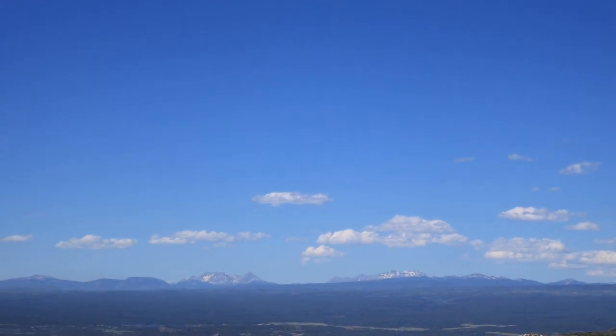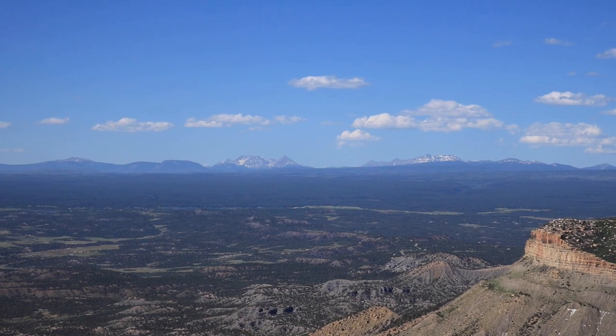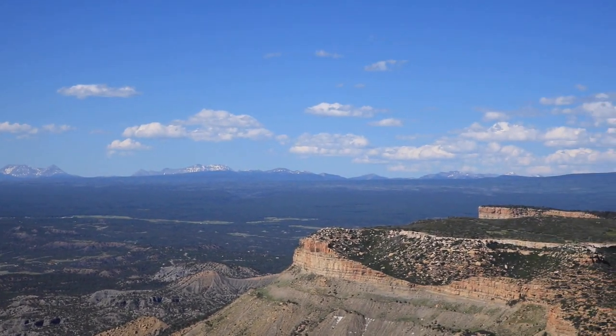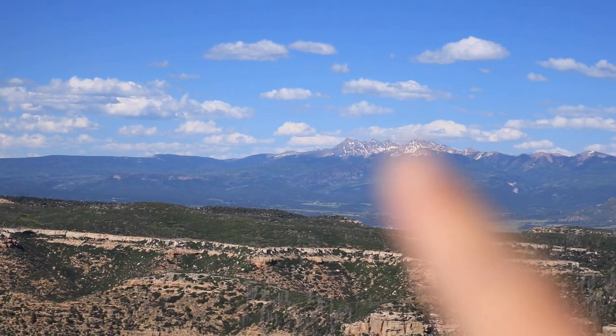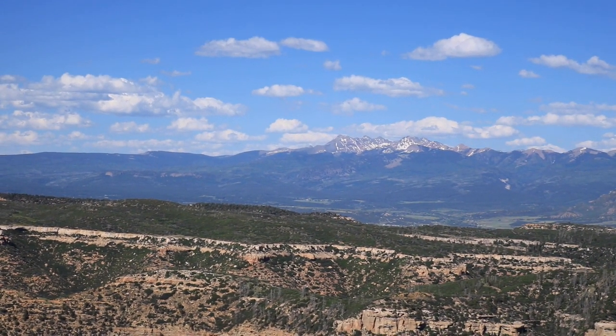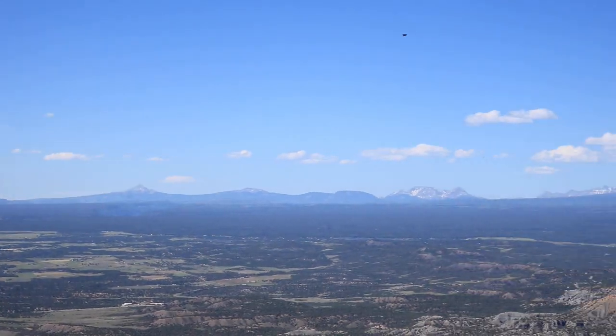And that mountain straight out is almost 15,000. Wow, so it's almost twice the size. Double this, yeah. So this one is closer. That's why it looks bigger. That one's still 13,000. Oh yeah, still. It's still 710 in Florida.